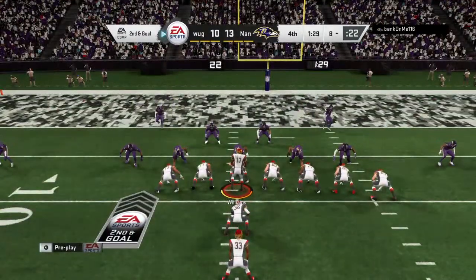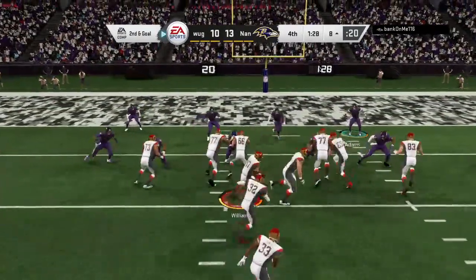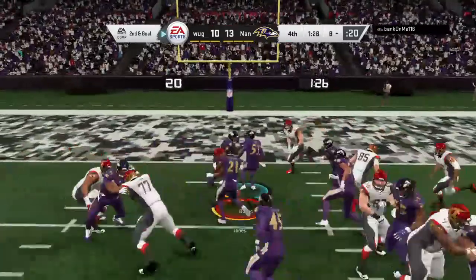Reminds me of a young Charles Davis when he was playing Madden. Absolutely. Oh, now I thought you were going on the field, but okay, I see you.